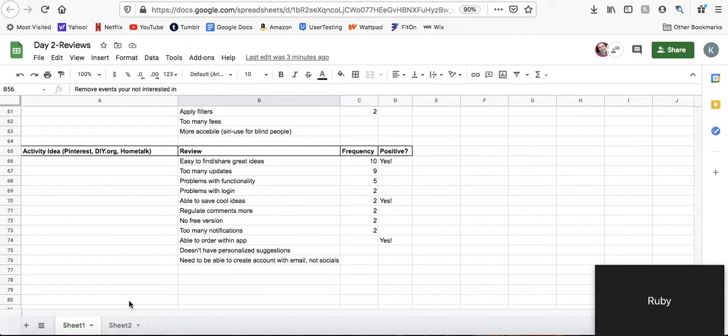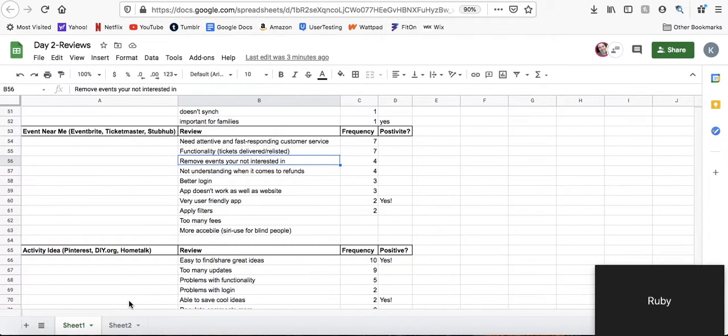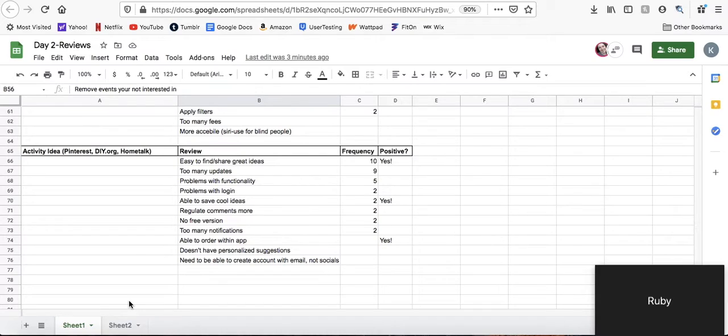Exactly right. And so for our last category, it kind of feeds into the event near me idea. It's also the activity. So we're trying to give both things that you can do in your area and things you can do at home, like a DIY project. So I looked at things like Pinterest, DIY.org, and Home Talk because those are all things that give you ideas that you can do at home or go out in nature and do. The number one thing I saw on those was everybody loved that it was so easy to find and share great ideas, things that they never would have thought of.